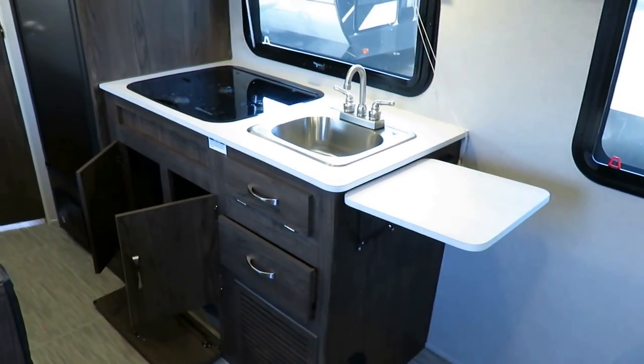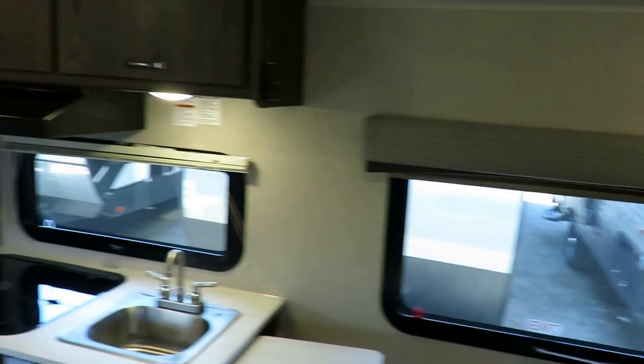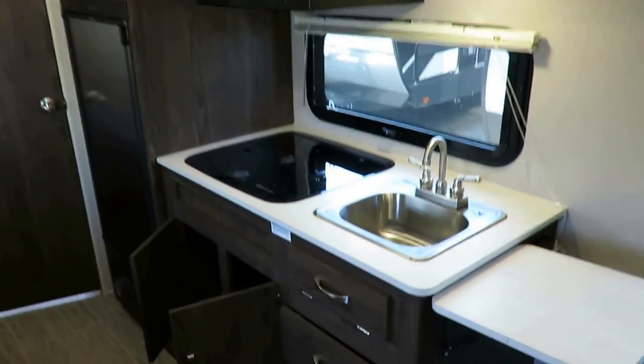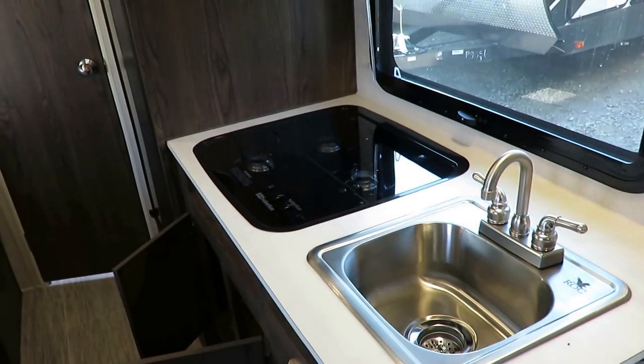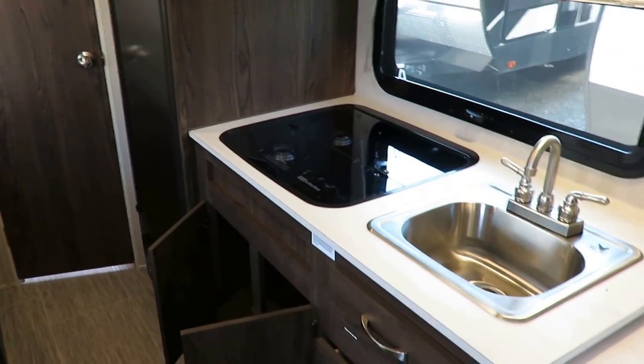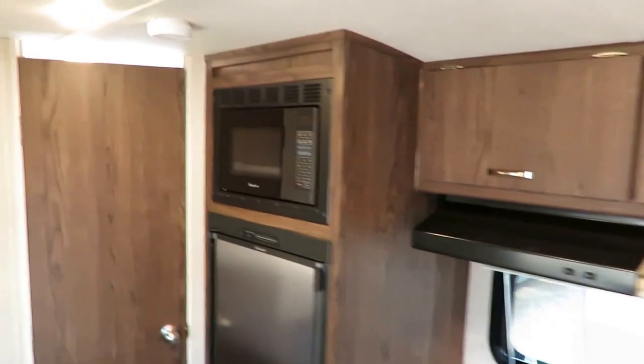There you have it. Now they could have gone to a cheaper plastic sink. They could have gone to cheaper blinds. They could have gone a lot of cheaper things. They sure didn't, though. Instead, they went stainless. Instead, they recessed the stovetop to give you some prep space. I mean, they did a lot of stuff they didn't have to in here.